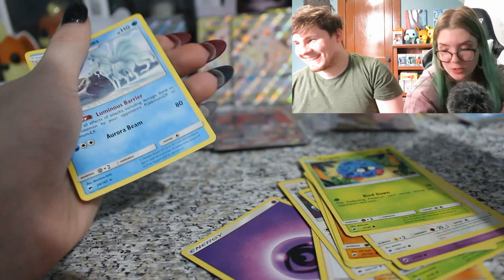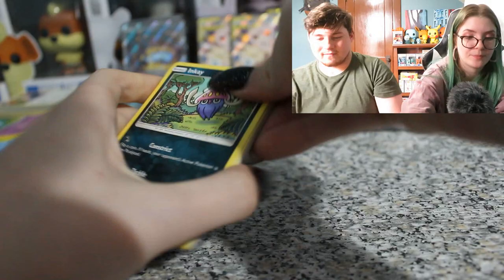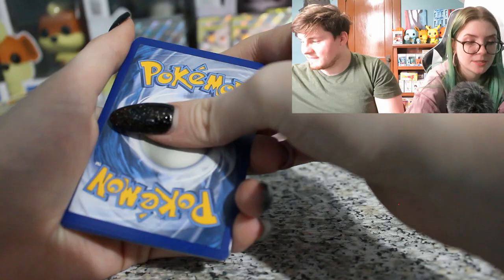Okay, so the theory was wrong. This one's gonna have a rainbow card for it. I know it. I know it's gonna have it. I know it's in here. Whoops. 1, 2, 3 to the front. Pull the energy.